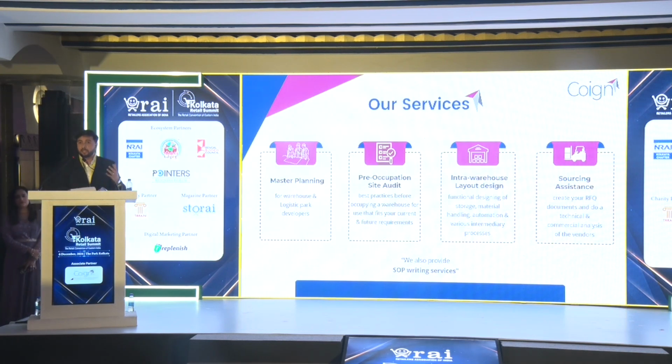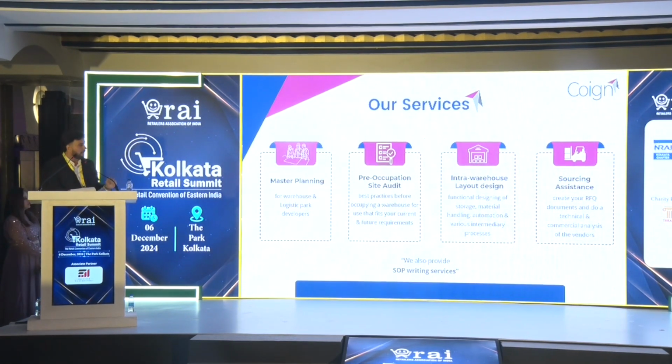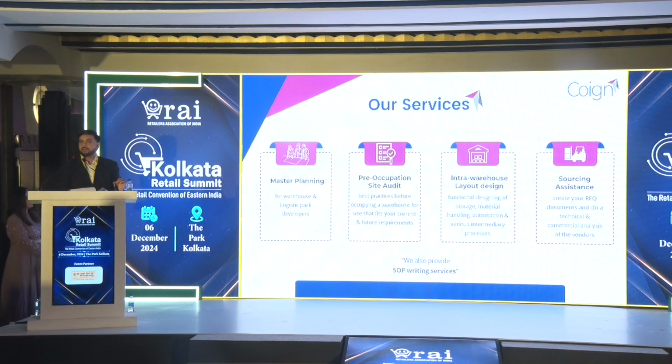Pre-occupation site audit: a lot of brands are moving to a new facility because of the challenges I already mentioned in the previous slide, and we help them audit that facility to see if it matches their technical and commercial requirements. And then intra-warehouse layout design. What does this mean? We are basically functional designers. Aesthetics is something we don't look at. We want to make sure that what you think of as warehouses, as cost centers, we make them profit centers.